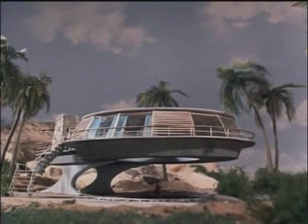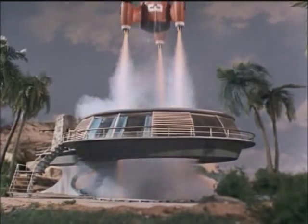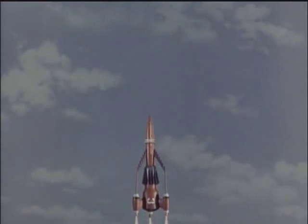It's the tallest vehicle in the International Rescue Fleet, measuring 200 feet in height. It launches from its concealed hangar beneath the Tracy Island roundhouse.